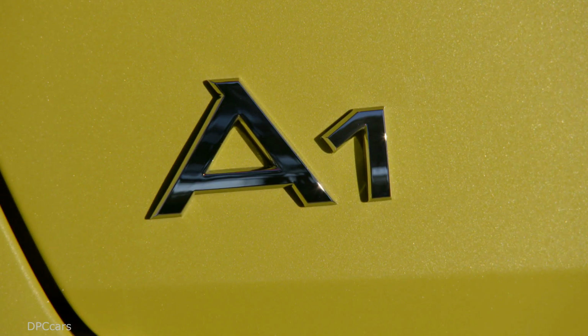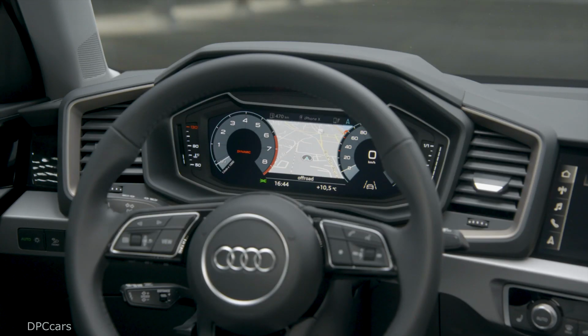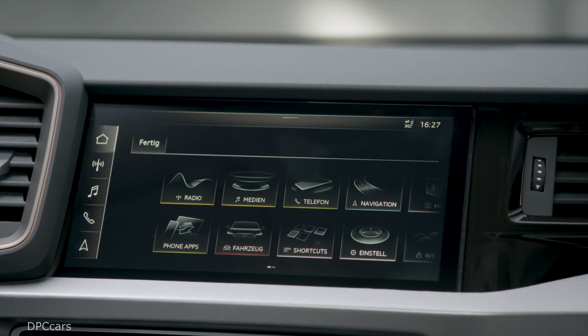The eye is drawn in particular to the sporty compact unit of the air vent nozzles, hood, and the digital instrument cluster. All of the controls and the optional MMI touch display are strongly driver-oriented, thus emphasizing the special cockpit character.